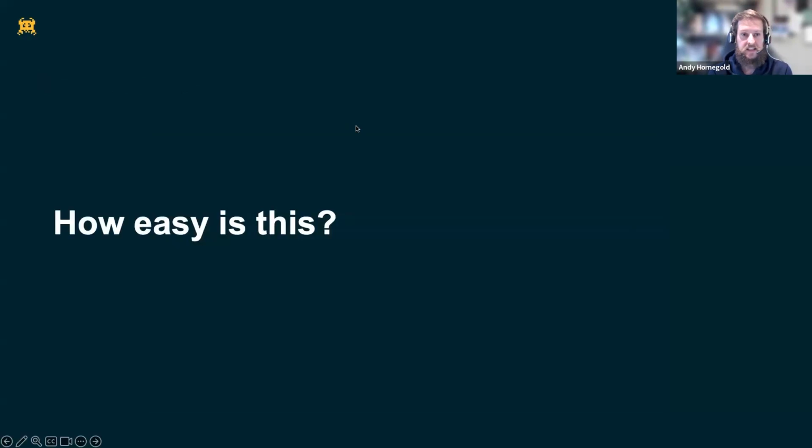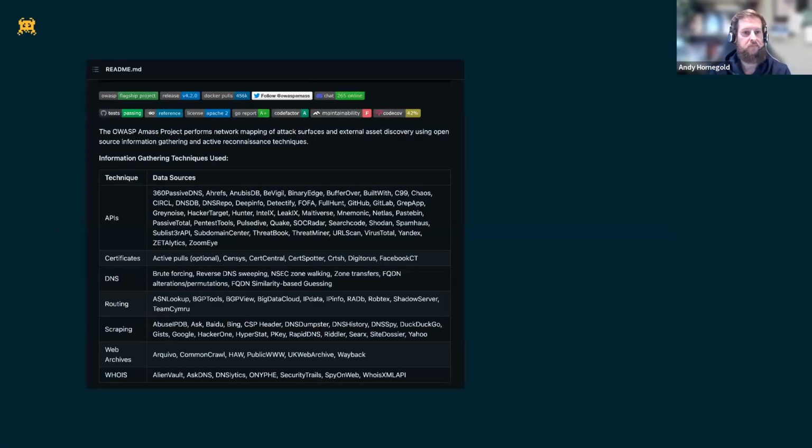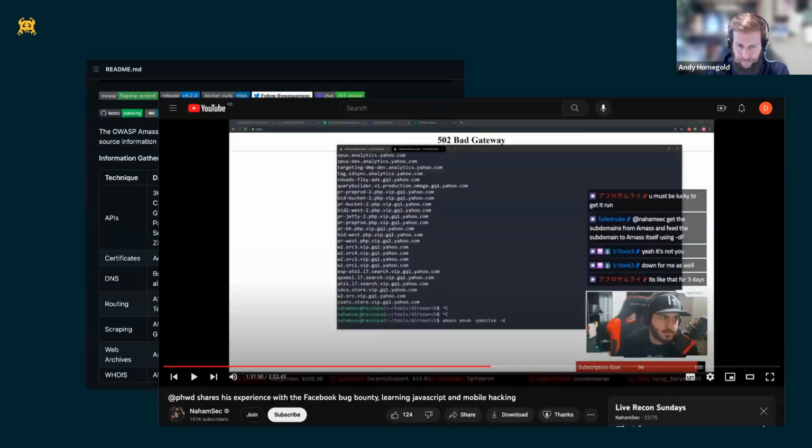So how easy is this? I've mentioned a whole bunch of things that attackers are doing, the tools they're using, but actually you don't need to use individual tools to do this sort of thing. There are tools out there that automate the whole plethora of types of information that are being harvested. One of those tools is OWASP's Amass, part of Project Discovery. Really useful tool. It hooks into a whole bunch of APIs to pull that information into one central place.